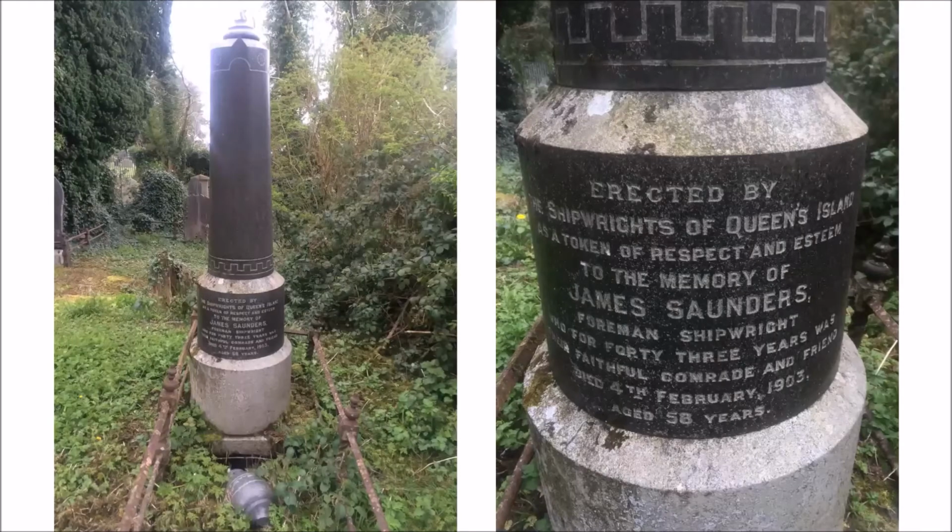Again, you can see the column there has the top of it fallen off, but the photograph to the right says erected by the shipwrights of Queen's Island as a token of respect and esteem to the memory of James Saunders, foreman shipwright, who for 43 years was their faithful comrade and friend, died 4th of February 1903, aged 58 years.